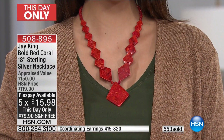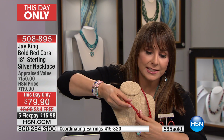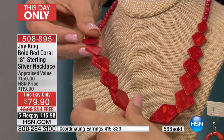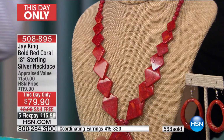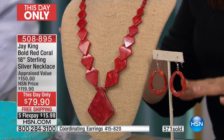So if you want something that's truly distinctive, that's truly different, we had those coral earrings in this style last hour. You could get the matching earrings in the same exact material. It all works. And this, when it's gone, is totally gone. Jay showed you the way it articulates and the way each of these pieces has been put together with such incredible craftsmanship. The $79 is where I say to people who are new to HSN, don't second guess the price. This is what we do with a This Day Only.